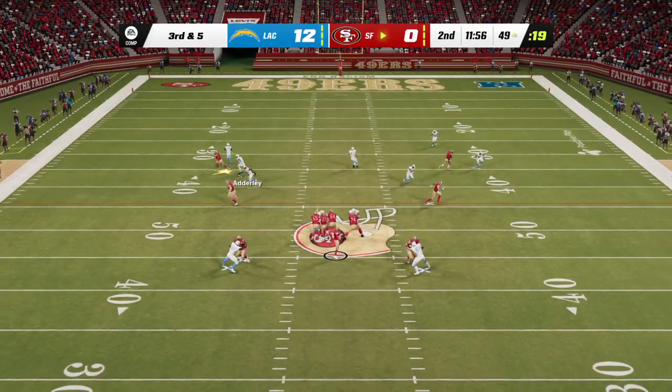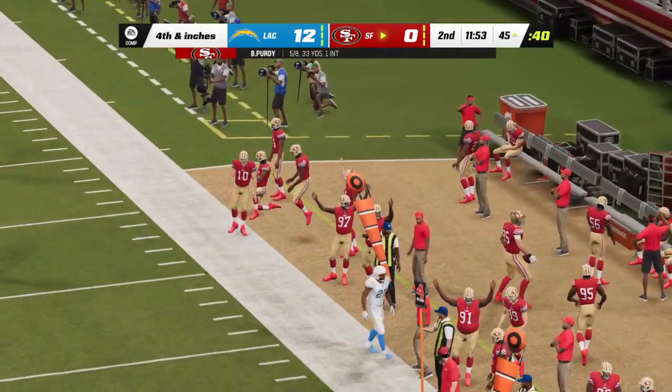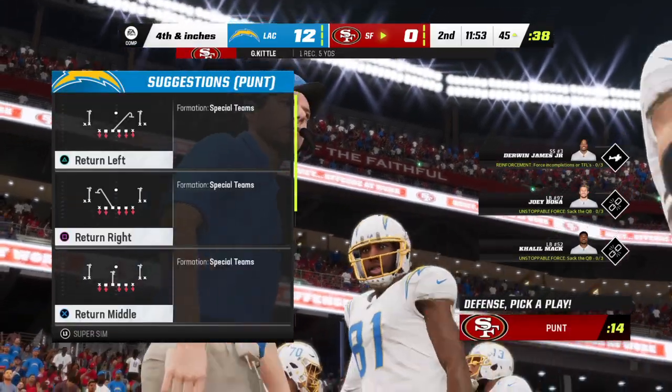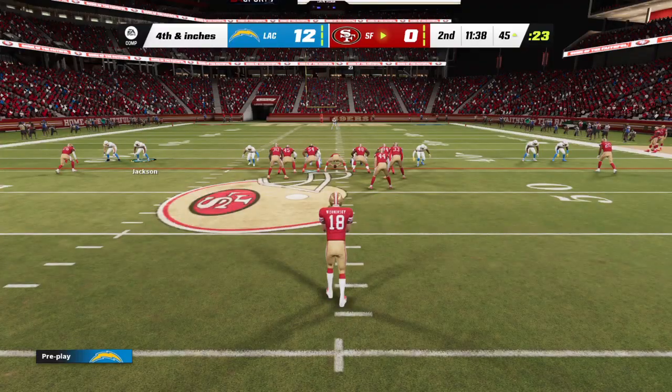Purdy. The first catch of the game for George Kittle. And he's out of bounds as he gets this down to the 45. So 5 yards here, five on the play. And it'll be fourth down.